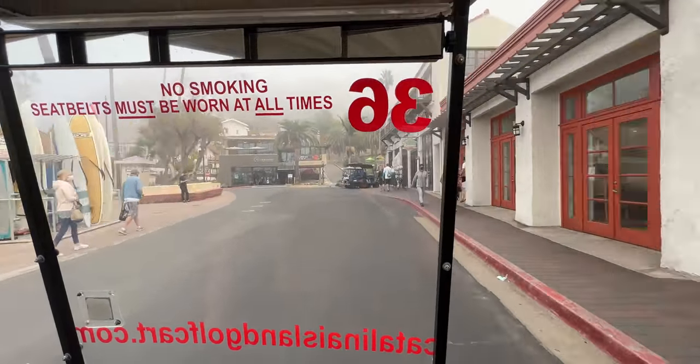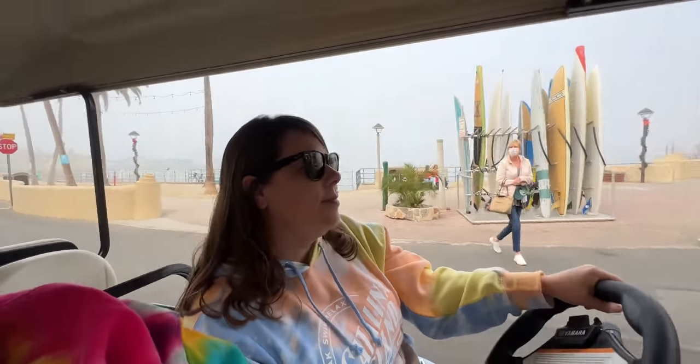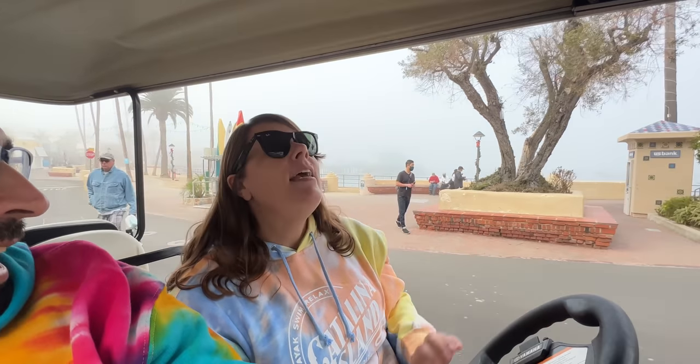Back where we started. Oh yeah, to return the golf cart. We did it. I'm honestly very proud of us. Would you recommend doing this again? Yes, 100%. This was so much fun. The only thing I'd say is it's kind of expensive, so don't expect to get out of your golf cart that much. It's more just a driving tour for like an hour.